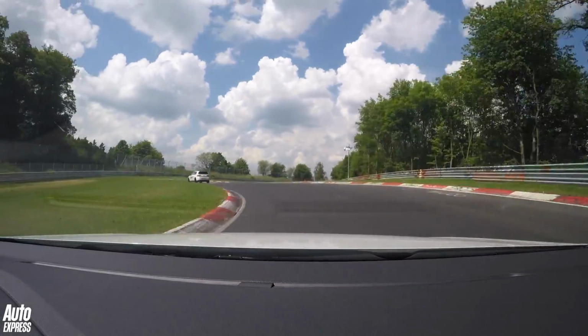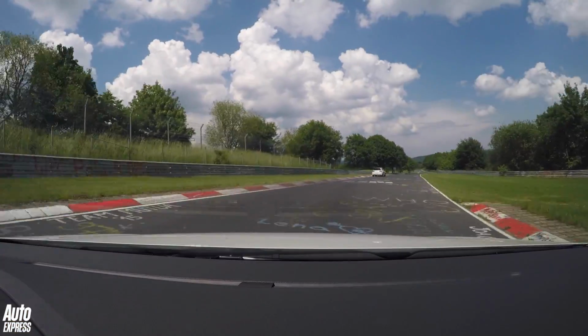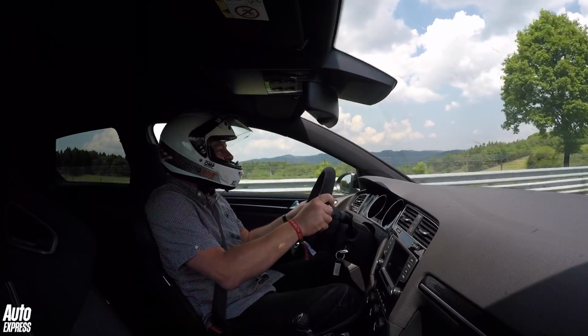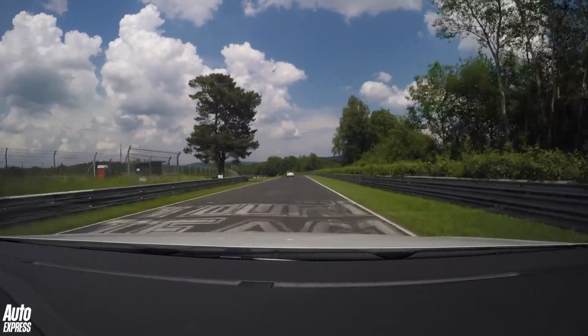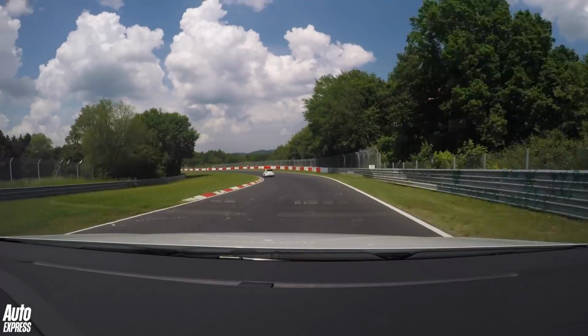Benny certainly knows his way around here. He's an absolute maestro. Oops, just rode a curb a bit there, but it's still okay. It rides the curbs really nicely. I mean, this thing feels way more potent than any Golf GTI you're ever going to drive. It really does.